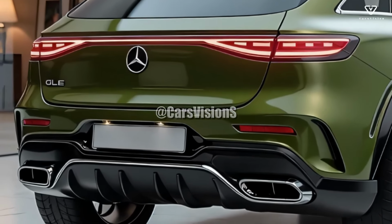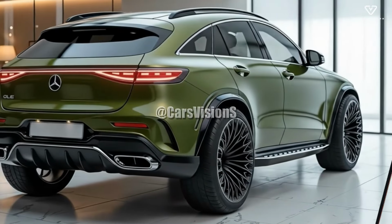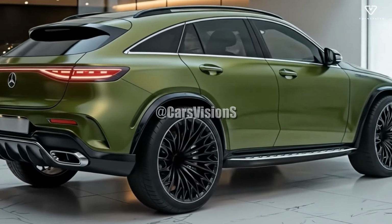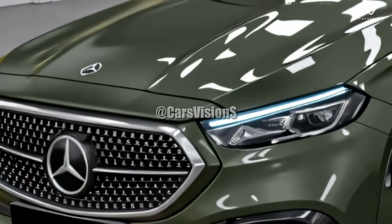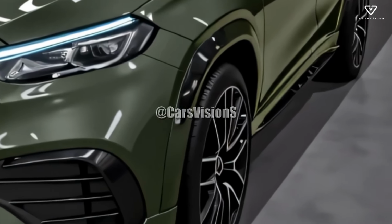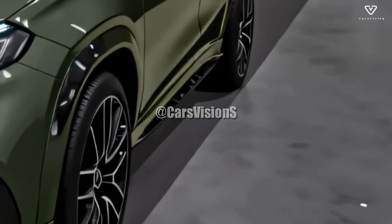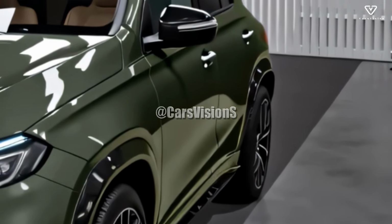Designed from the ground up to be a premium SUV with a strong presence and many useful features, the GLE is now the gold standard for contemporary luxury SUVs. The 2026 GLE-Class seems to be more of a refinement than a radical departure from previous generations from the outside looking in. The idea of strength and refinement is conveyed through subtle but intentional adjustments to its proportions and lines.